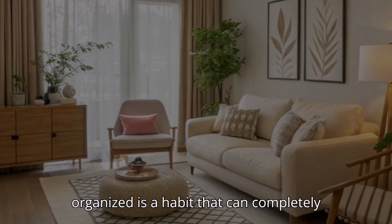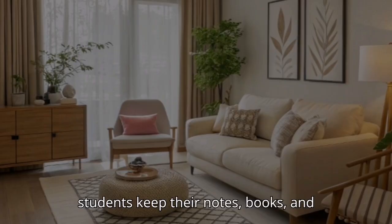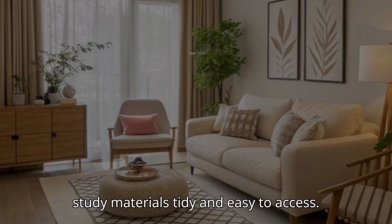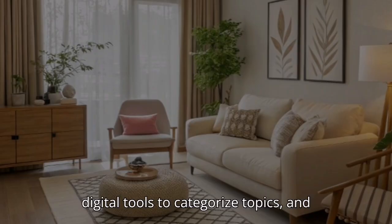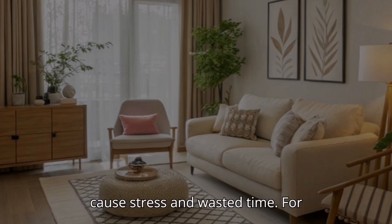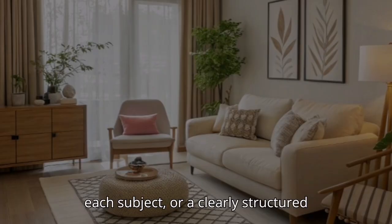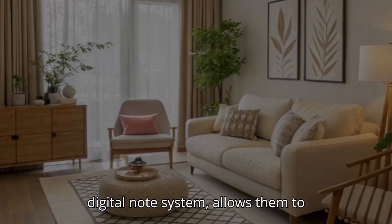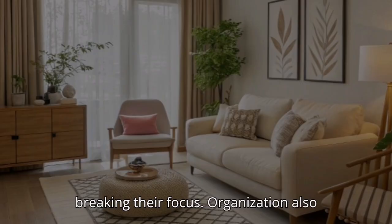Staying organized is a habit that can completely change the way you study. Successful students keep their notes, books, and study materials tidy and easy to access. They often use folders, notebooks, or digital tools to categorize topics, and they avoid piles of loose papers that can cause stress and wasted time. For example, having a dedicated folder for each subject or a clearly structured digital note system allows them to quickly find what they need without breaking their focus.